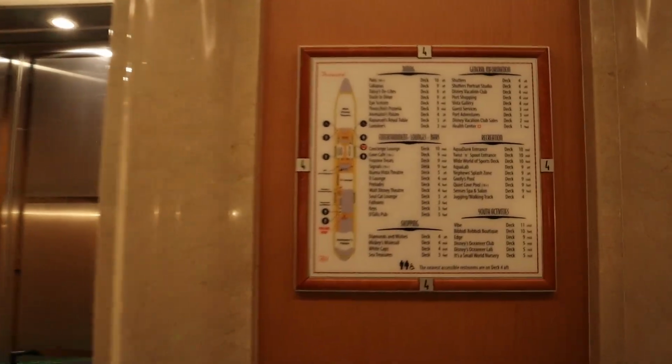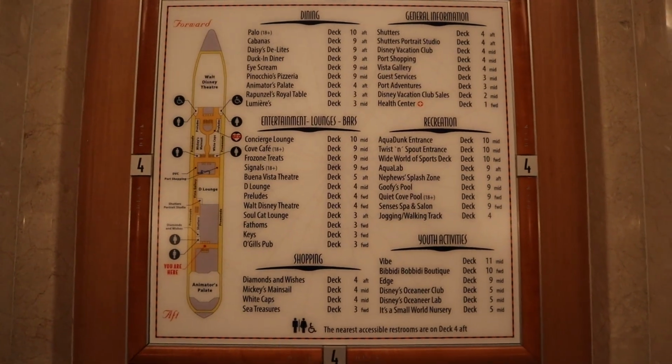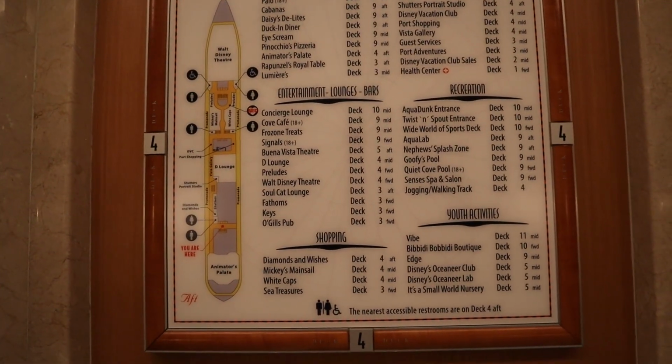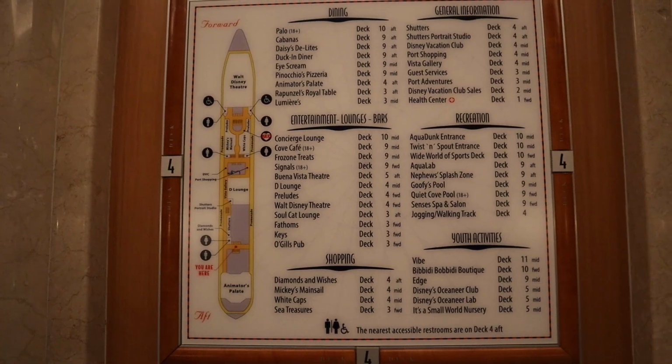Now, remember, you can find these directories and maps at every elevator station, so they'll be able to list all of the different places and things you can do, go, or see, and what deck, part of the ship that they're on, and then also a current map of the deck that you are on in this moment. So, deck 4 aft is where we are.